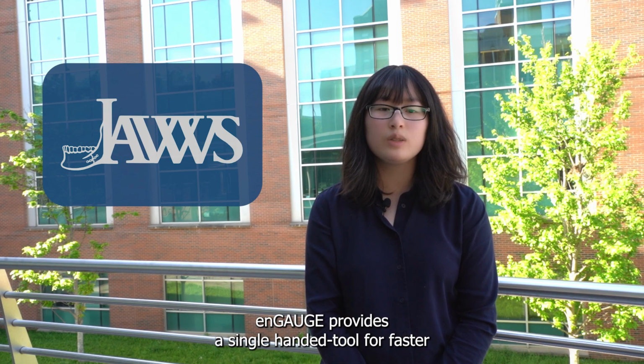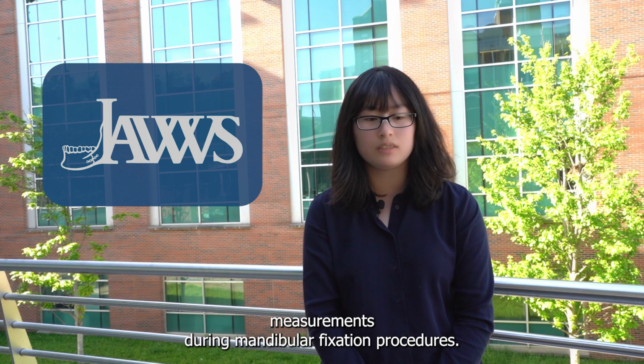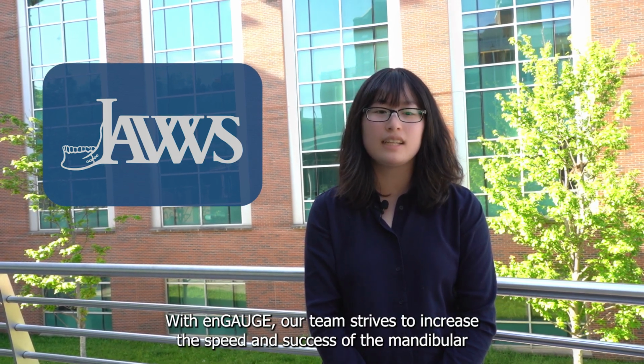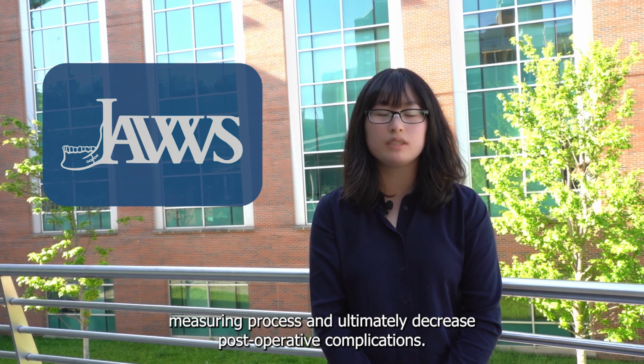Engage provides a single-handed tool for faster measurements during mandibular fixation procedures. With Engage, our team strives to increase the speed and success of the mandibular measuring process and ultimately decrease post-operative complications.